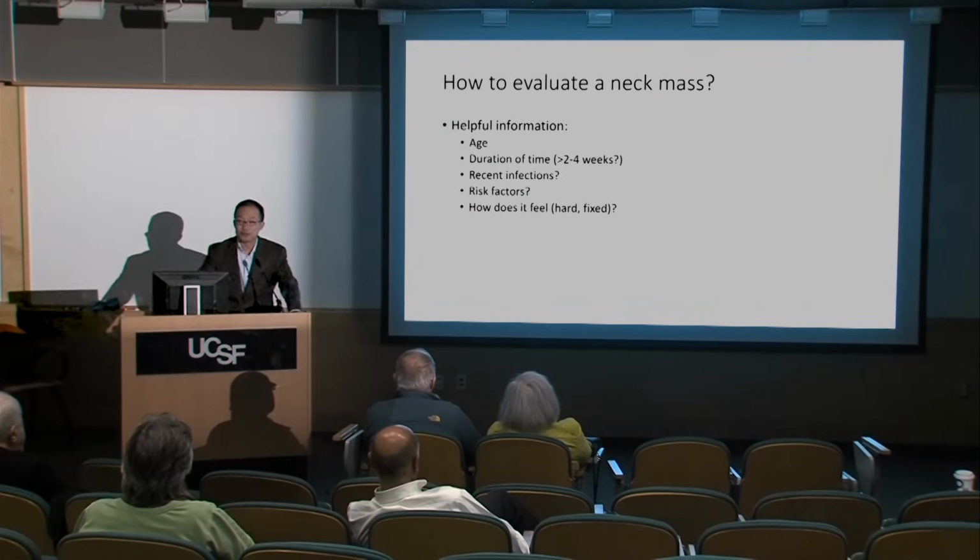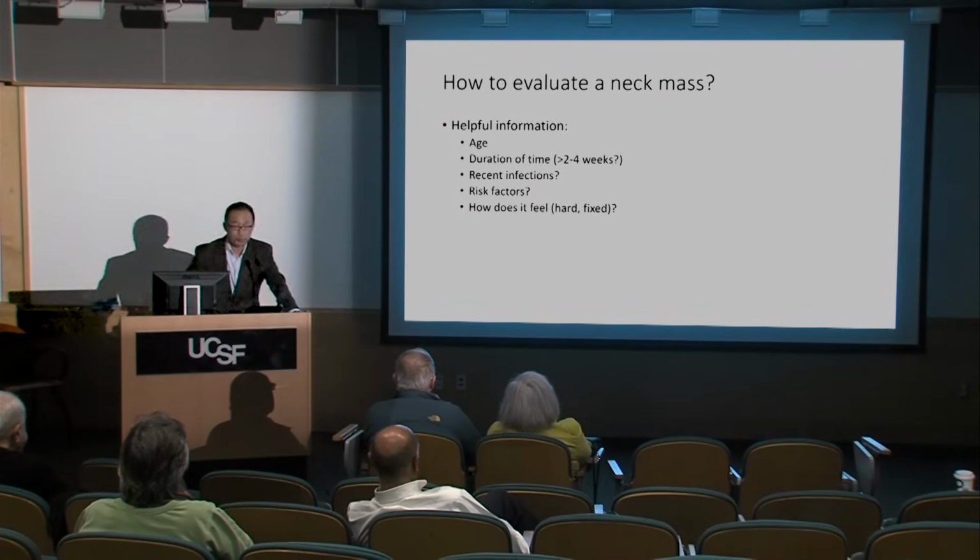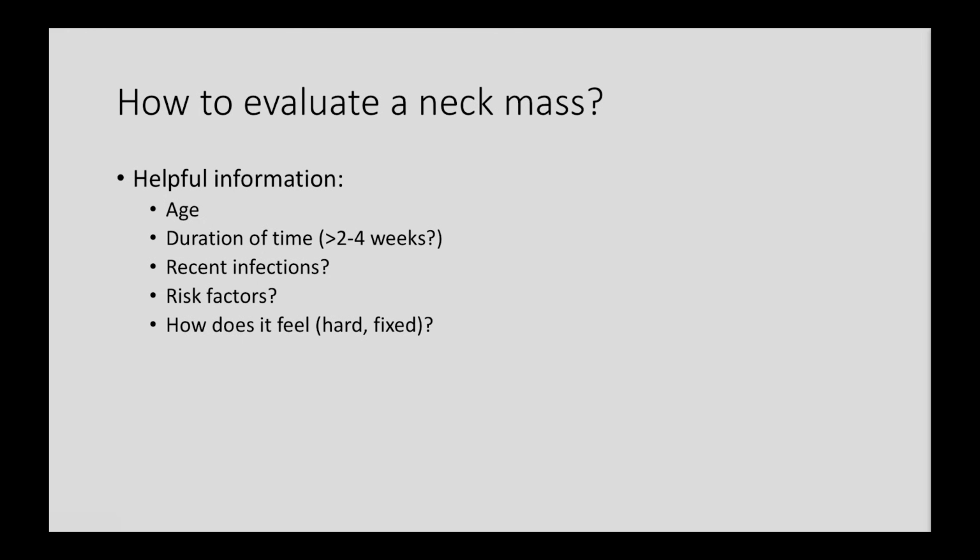So, how do you evaluate a neck mass? Well, these are some of the more important questions that we always ask in all our patients. Of course, age plays a big role. And as I already mentioned, congenital things are more commonly seen in children, although they can be seen in adults. The neoplastic processes are more likely to be seen in older patients.